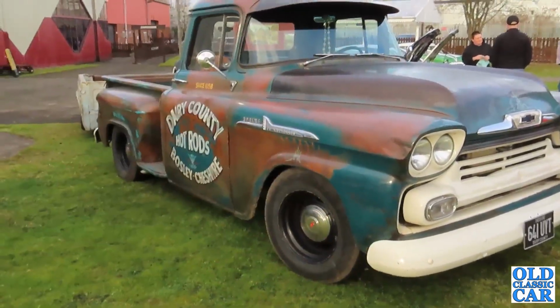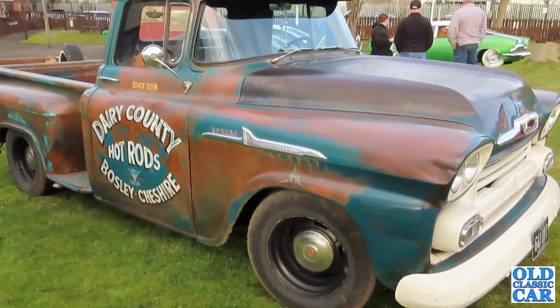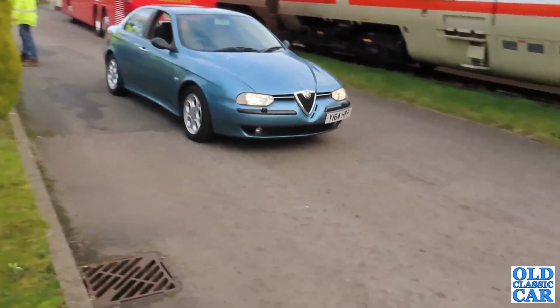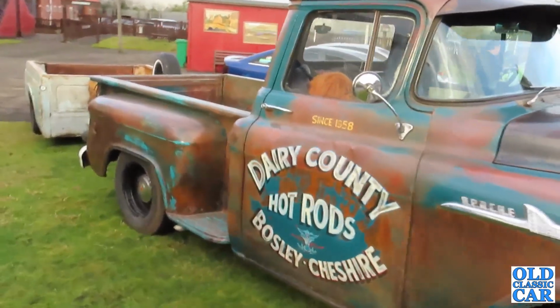Now, this is certainly the coolest vehicle here so far, I think. Please let me know in the comments what vehicle here you'd particularly want to take home, because like I said, so far there's a little bit of everything to keep most people happy. But this I think is just really cool, and the trailer is just the icing on the cake.